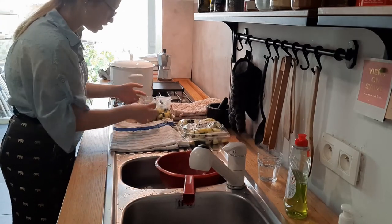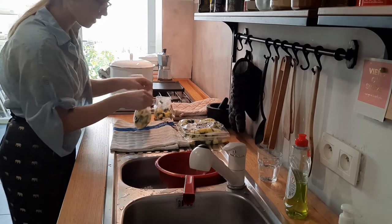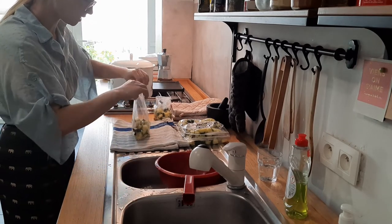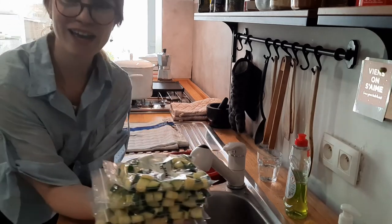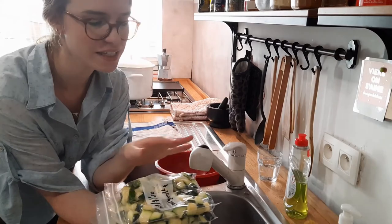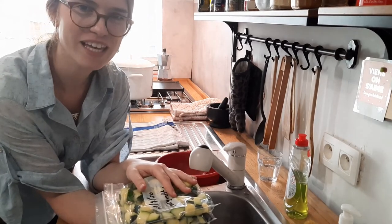Maybe you have a machine to suck out all the air. I don't, but that's always a better option. Now I have 5 freezer bags, stackable freezer bags, and I'll put them in the freezer.